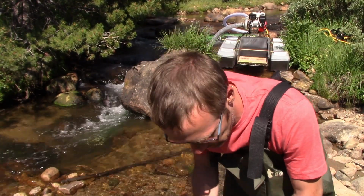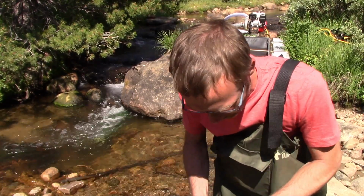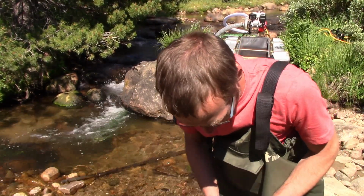Let's crank it up and see how it works. It's the first time of the season, and actually the first time for this dredge on these claims. It's a brand new dredge.